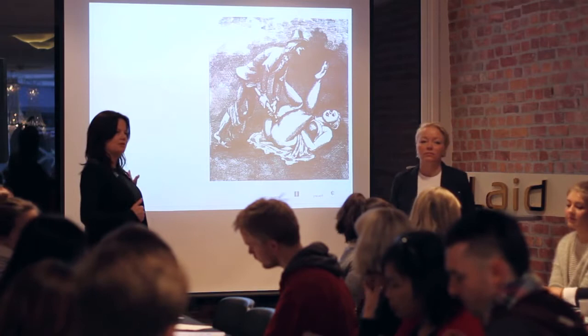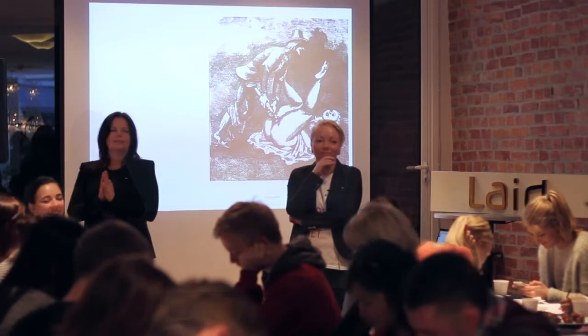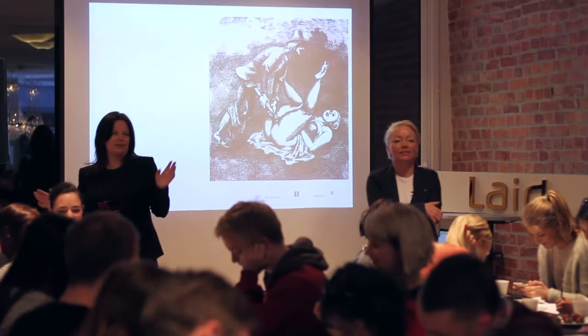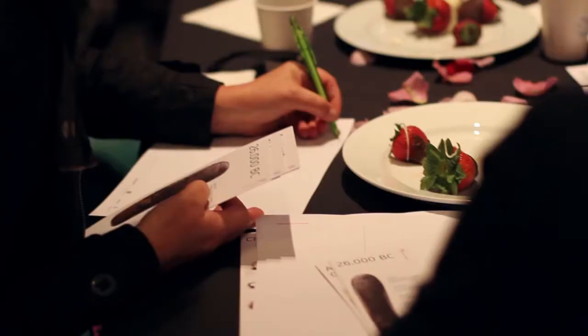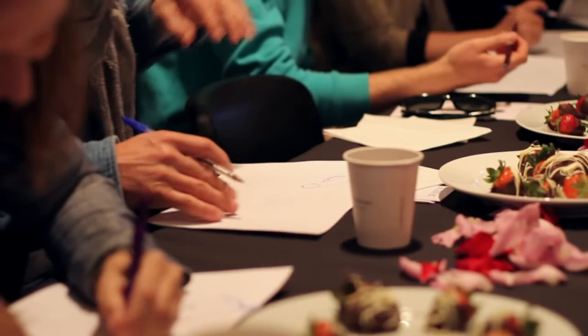Okay, number one, draw, as you feel free to do, a penis and testicles. You can do it the fun, easy way or very anatomically correct, up to you. Now, a vagina. Okay, number three, the prostate. And number four, draw the clitoris.